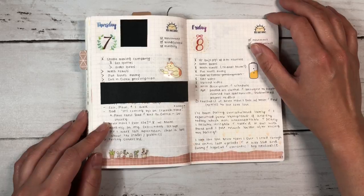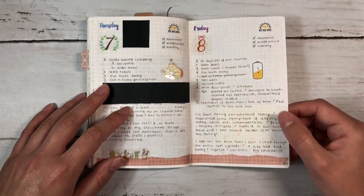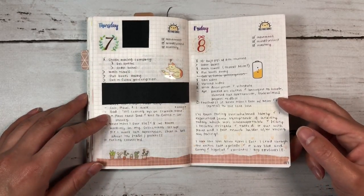Feeling a little bit depleted. I think that's kind of a consistent theme you might notice throughout this month, but that's why for the month of June, when I did that setup, my goal was to fill my own cup.